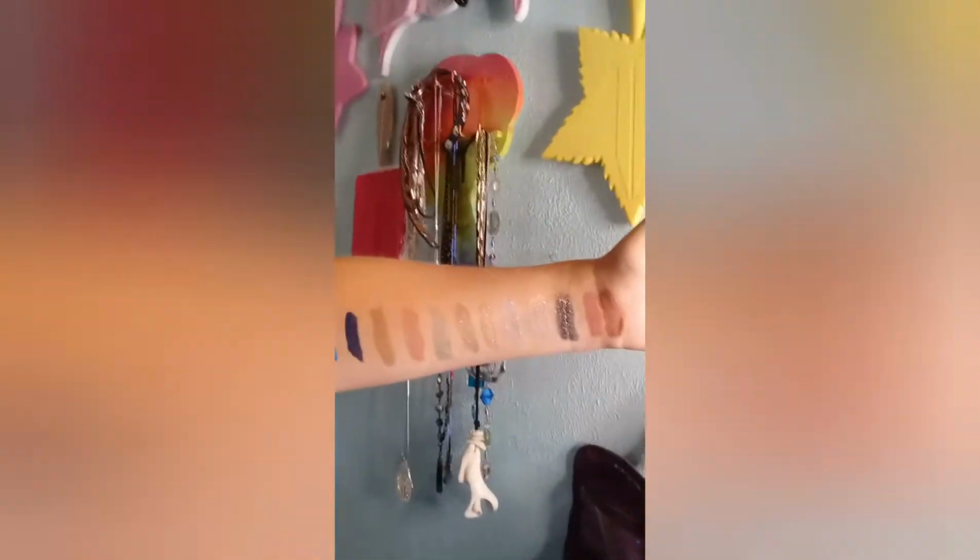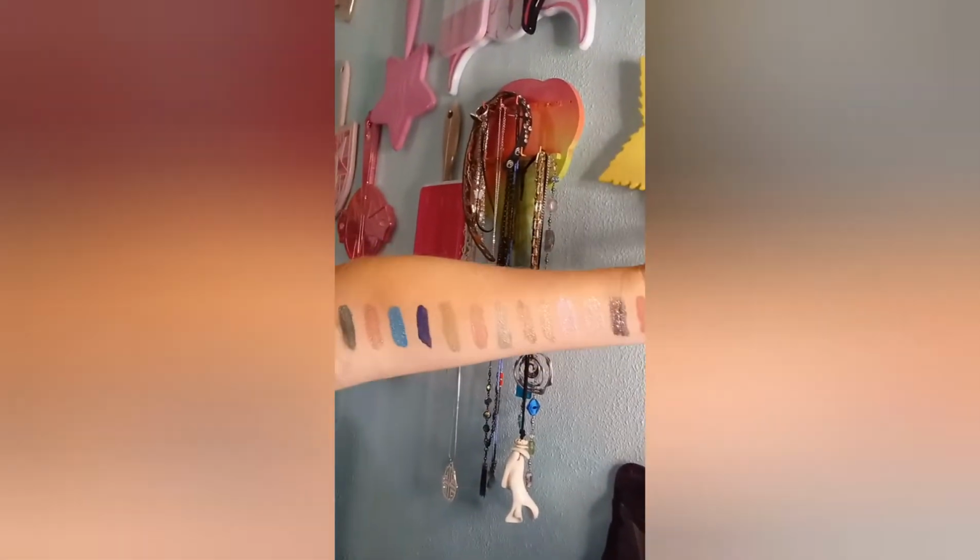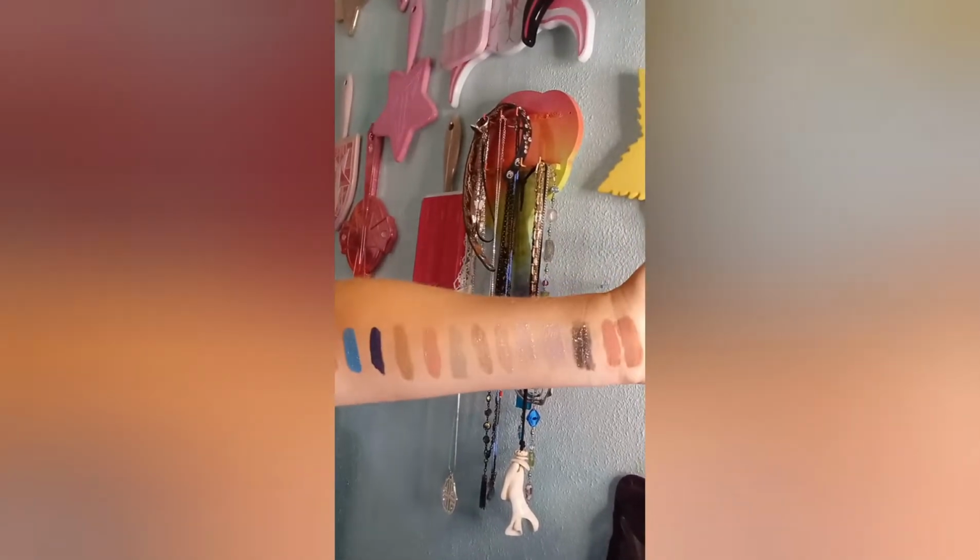I'm going to show you my arm. You can see it if I do that. Okay. So these are swatches of all of my liquid eyeshadows. I'm going to insert a picture, I think. So we're going to do some comparison between different brands and their liquid eyeshadows and how they stack up against the Jeffree Star liquid eyeshadow. So let's talk first about this matte liquid eyeshadow.